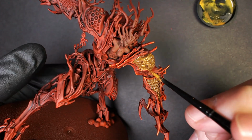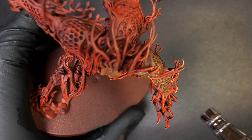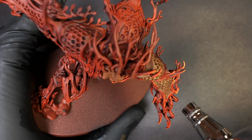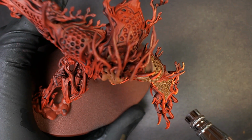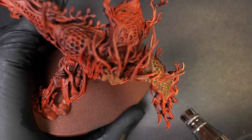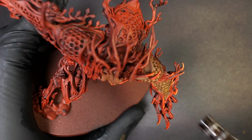All right, let's change gears real quick. Let's see what we got here. Airbrush time. Now, what we're doing is we're just using the air, no paint, to seal it up, just to help dry it faster. And then we're going to slowly start introducing the same color. Here we go. It's the same color. And we're now going to do the final couple glazes with the airbrush.